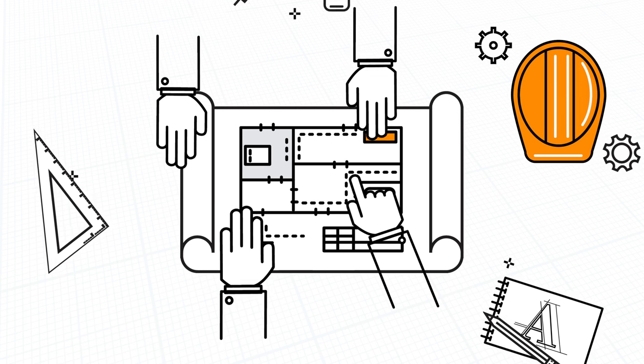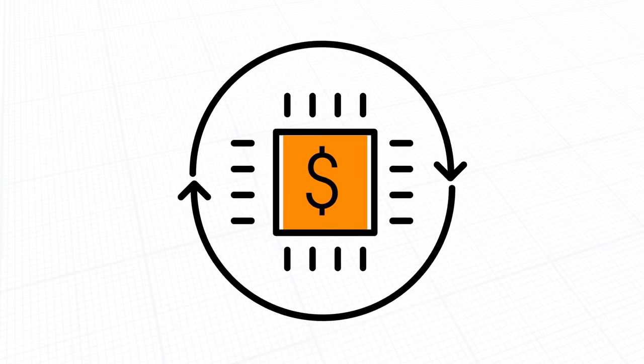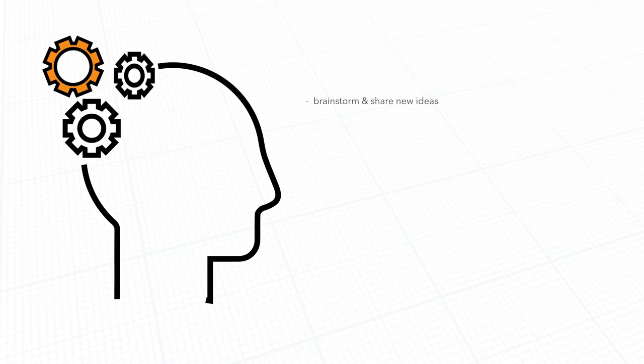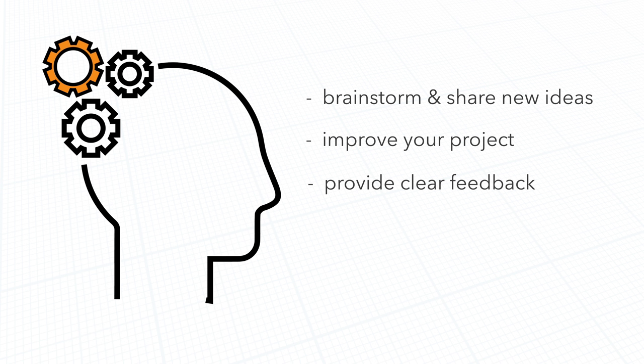First, we collaborate with you and the design team to review your project for safety, constructability, quality, and schedule, as well as overall budget control. We'll brainstorm and share different approaches that can improve your project, and we'll give you clear, thorough feedback so you can be confident when making decisions.